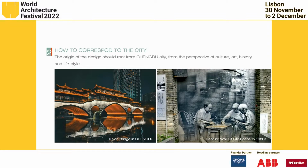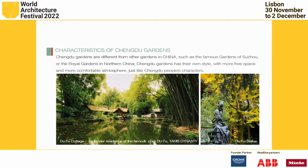We thought that the origin of the design should root from Chengdu city, from the perspective of culture, art, history and lifestyle. Chengdu gardens are different from other gardens in China, such as the famous gardens of Suzhou or the royal gardens in northern China. Chengdu gardens have their own style, with more free spaces and a more comfortable atmosphere, just like Chengdu people's characters.